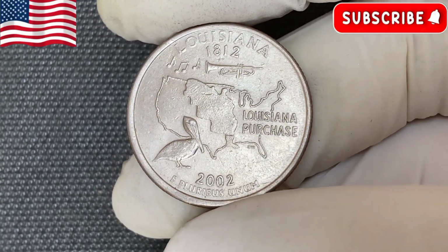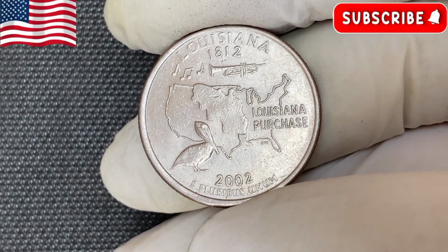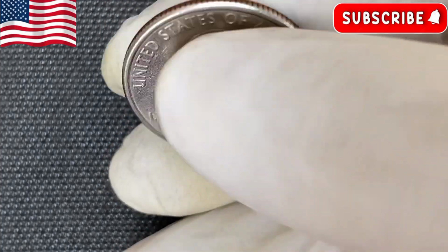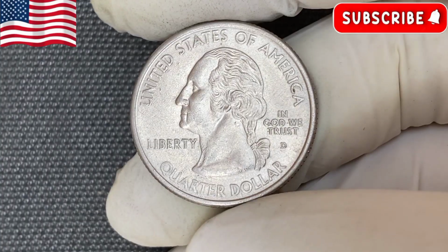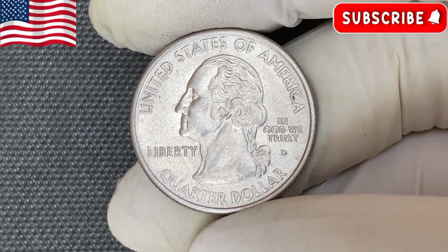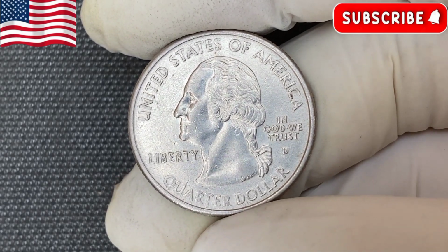Even more exciting, certain Louisiana quarters have been discovered with rare minting errors or variations that dramatically raise their value. We're talking about double dies, die cracks, off-center strikes, and even coins with partial collars that slipped through quality control. These errors make the coin incredibly unique and highly sought after in the collecting world.